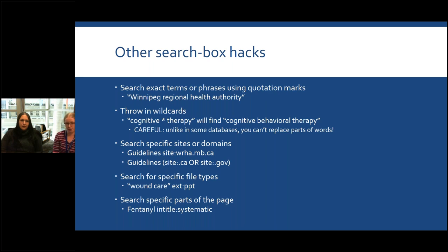You can also search specific sites or domains. So if I wanted to look for guidelines on the WRHA website, I could search guidelines site colon WRHA.mb.ca. You can also use this if you want to search domains in general. So if I want to look at only Canadian websites for guidelines, guidelines site colon .ca will get me everything that has a .ca in the domain name. Similarly, .gov for US websites. And you can use the techniques we talked about already to combine these in different ways. So if I want Canadian or US government websites, site.ca or site.gov, and then put that in parentheses and add on the guidelines, and that'll get me the combination of both.